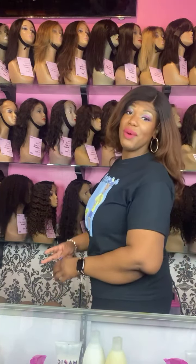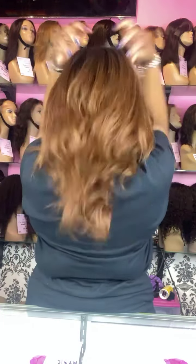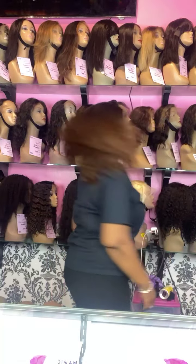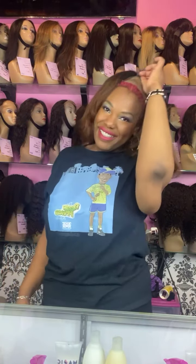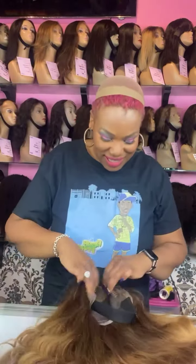So if you want a wig that looks like your natural hair texture, I don't know about you, but this is kind of what my natural hair texture should look like. And it's soft even after we color it. And this next unit is unit number 569.